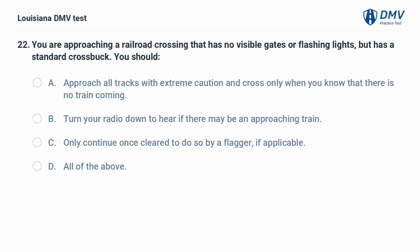You are approaching a railroad crossing that has no visible gates or flashing lights, but has a standard crossbuck. You should A. Approach all tracks with extreme caution and cross only when you know that there is no train coming. B. Turn your radio down to hear if there may be an approaching train. C. Only continue once cleared to do so by a flagger, if applicable. D. All of the above.